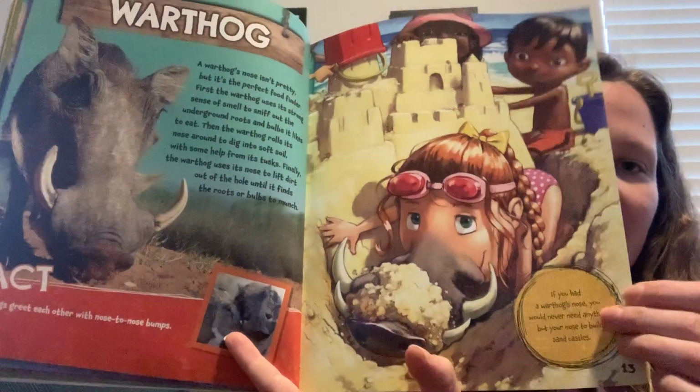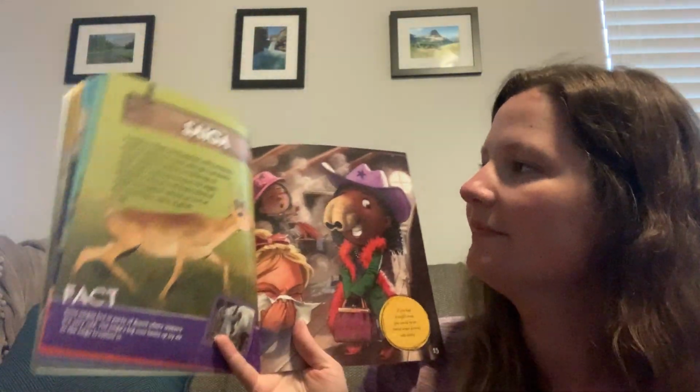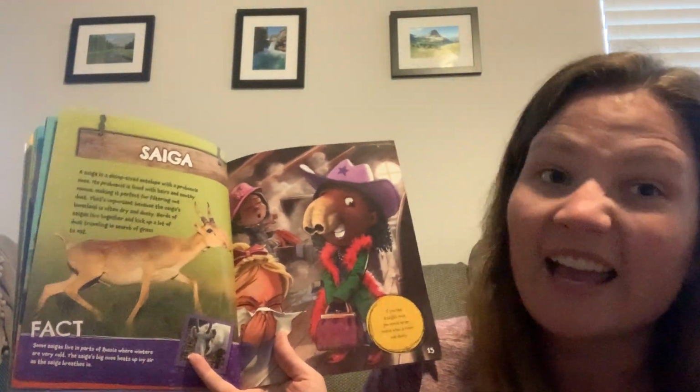That would be handy. It's like a shovel. A saiga. I think that's how you say it.